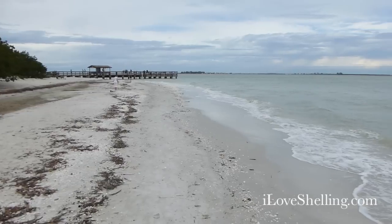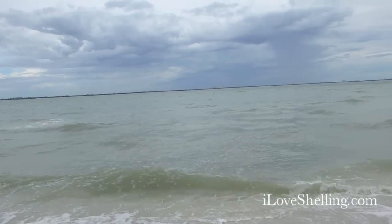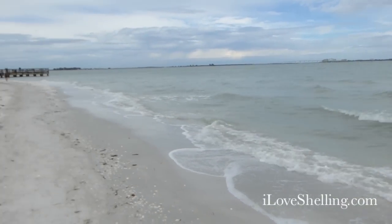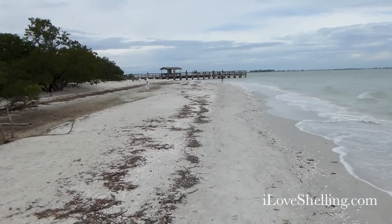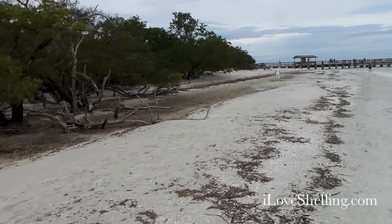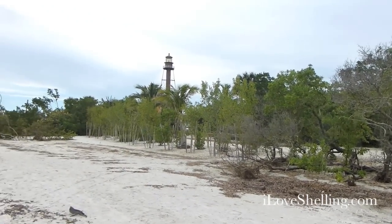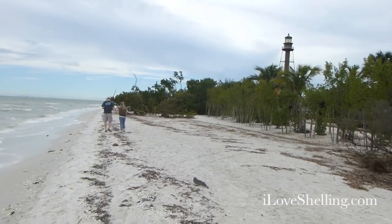It is south-southeast winds, and we've had some rain. And there's not a ton of shells down here at the lighthouse, but God, it's just so beautiful. I just can't stand it when I don't get to come to the beach that often. There's the lighthouse, and it is just nice to take a walk.